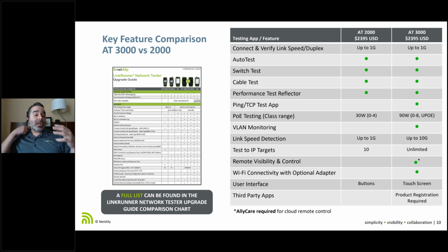If you like using the test targets in the auto test to validate response time and connectivity to other devices or services on the network, well, the 2000 model allows you to use up to 10 IP targets. The 3000 is unlimited. You can add as many targets as you want. Remote visibility and control, and this is one of my favorite ones because it really makes it easy to share the screen and collaborate with others. That's new on the 3000 and 4000 models. Wi-Fi connectivity using a USB adapter, very convenient when, for example, you're testing a cable, but that cable is not connected to a network.